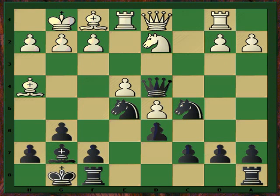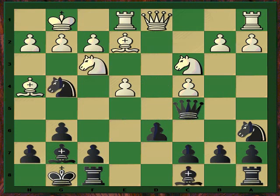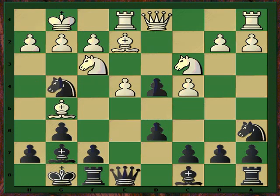Even if I have my doubts about f5 in this position, maybe a5 first, but okay, I believe black has a decent position. Okay, back to the move that we're studying. That move is knight d5, the move that Renier played against Topalov.